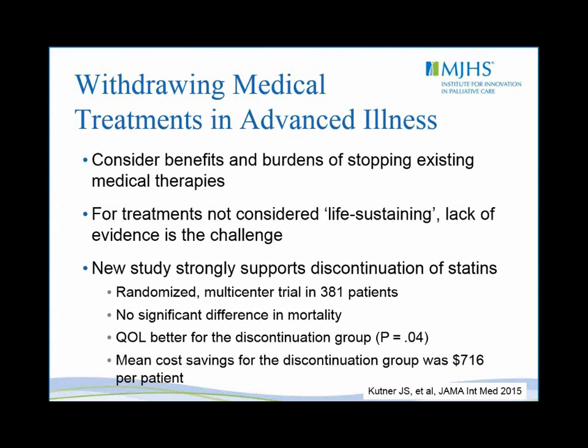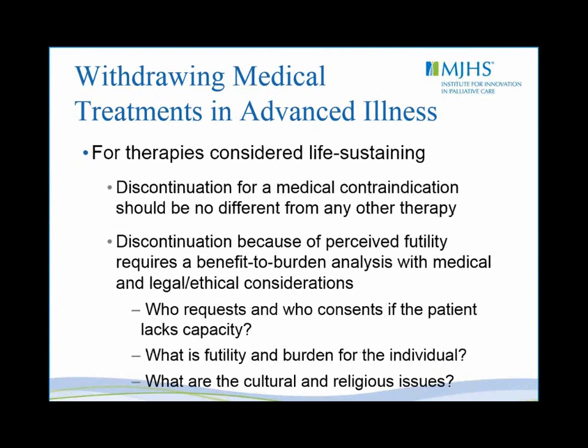So now we have evidence that as patients appear to be having a shorter and shorter prognosis, continuing statin therapy is not supported by the medical literature. We don't have the same evidence for other medications, and yet the same type of analysis, a benefit to burden analysis, should be done for each of these treatments in an effort to decide whether to discontinue them or not.